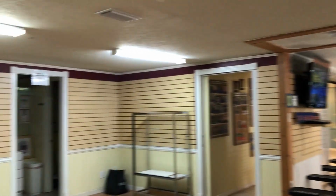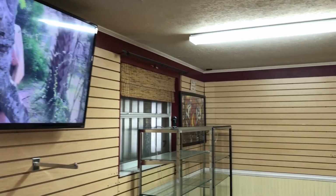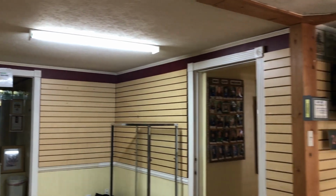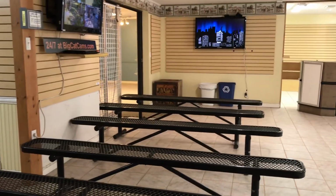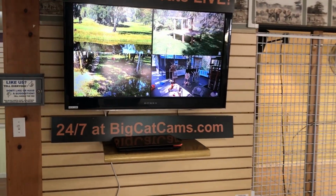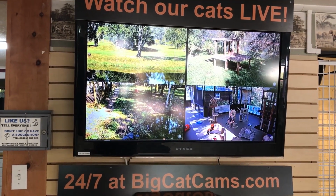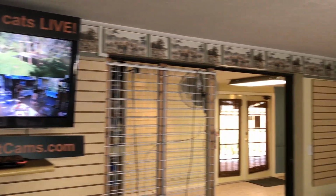Our old gift shop area now needs a lot of work. Currently, we have videos playing in here so that people who are waiting for tours can watch them. They also will watch the rules here on these benches. And they can watch our Explore cameras while they're waiting for their tour, and it's all air conditioned in here now, which is much better than in the past when they were outside in the heat.